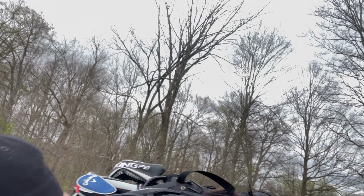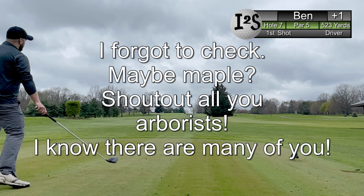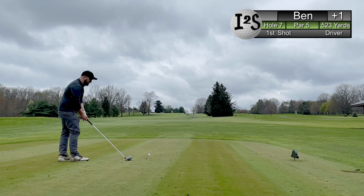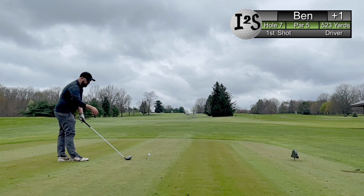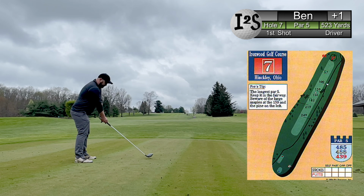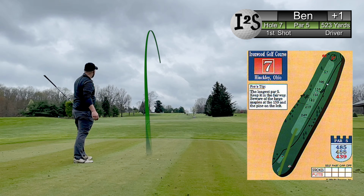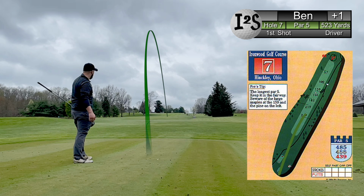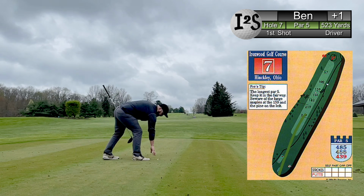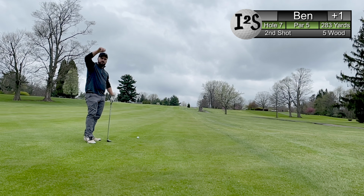Oh, I think even better news. We're playing into the wind, in the wind uphill. So I am probably aiming just at that largest, what is that, an oak? Through the fairway. I can't reach it, but that's my line. Hopefully I fade a little bit more into the middle of the fairway because that's been my jam today. Yep, that's perfect. I started it right at that tree, fading just to the right side of the fairway. 243, 263 with the slope, probably 283 with the wind.